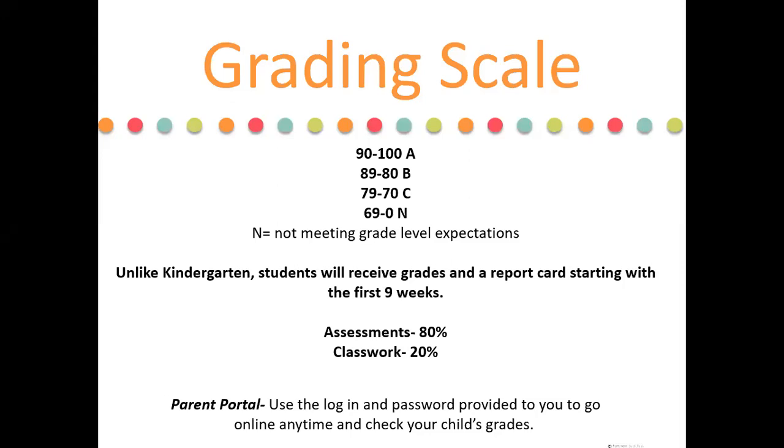Here is our district-wide grading scale. We use an A, B, C, N grading scale. N means not meeting grade level expectations. This means they will definitely need more help, maybe some interventions, more practice to ensure that they are mastering those first grade standards. Unlike kindergarten, students will receive grades and a report card starting with the first 9 weeks.